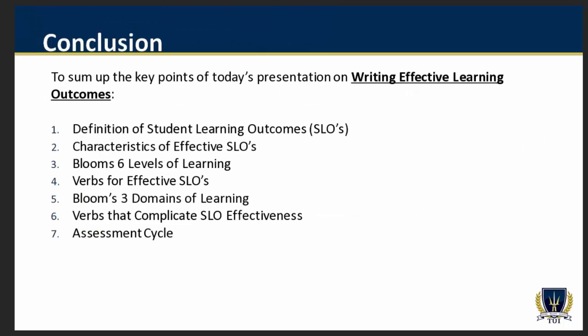To sum up the key points, this is going to conclude our presentation on writing effective learning outcomes. Here's a quick summary. We briefly introduced you all to the definition of SLOs, some characteristics, Bloom's 6 levels of learning, some verbs for effective SLOs, the 3 domains of learning, and verbs that complicate SLO effectiveness, and a brief introduction to the assessment cycle. And also I'm going to get you some information regarding an outcome versus an objective.